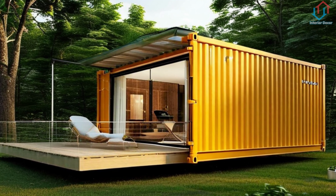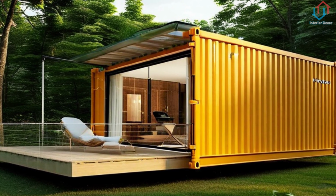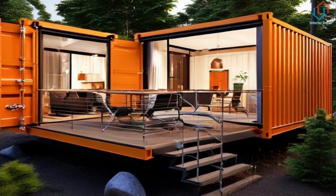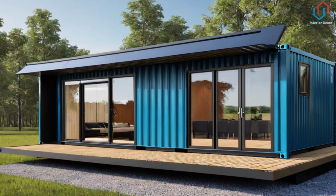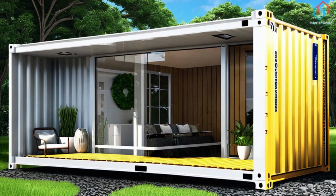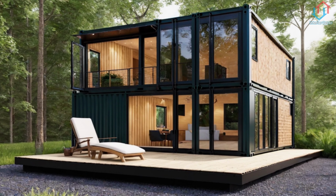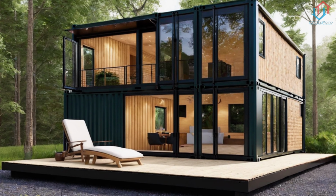Insulation is a crucial aspect of making a shipping container house comfortable and energy efficient. Steel containers are excellent conductors of heat and cold, so proper insulation is essential to maintain a stable indoor temperature. There are several insulation options to consider, including spray foam insulation, rigid foam boards, and blanket insulation. Each type has its advantages, and the choice will depend on factors such as climate, budget, and personal preference. Insulating the roof, walls, and floors will help keep the interior comfortable year-round.